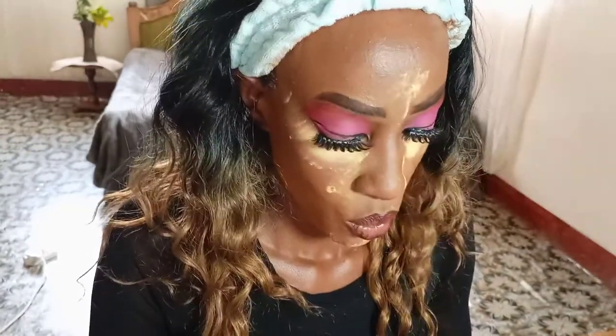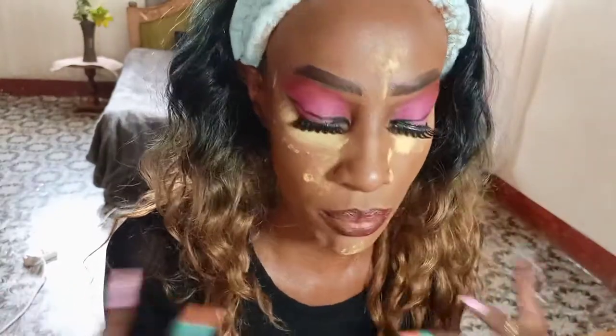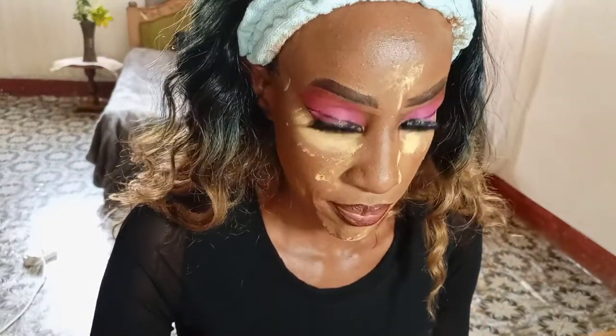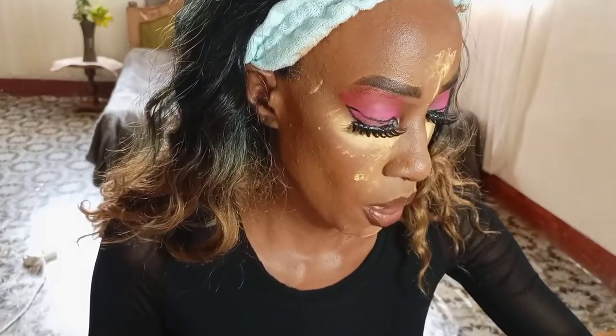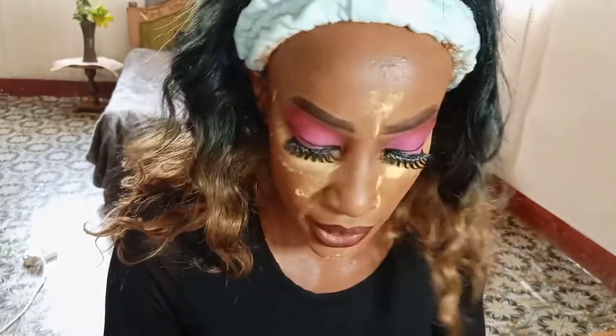Now we just have to do the setting powder and the highlight and look like boss babes. I said I'm going to buy the Fenty Beauty, but there's COVID and we're cash strapped. So I decided to buy the Maybelline Fit Me Matte and Poreless in the shade Toffee. For those of you who know, I was using the shade caramel, but turns out this toffee one is even better than the caramel on my skin.